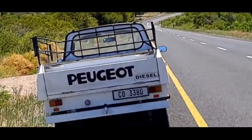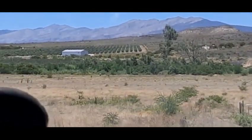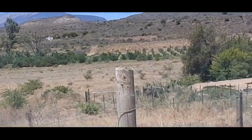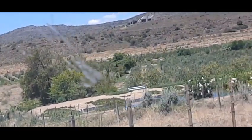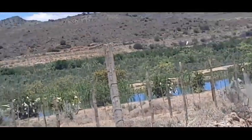Okay, let's do so. So the railroad went in front of that store, all along there, above those lands there. So let's go on with this road.